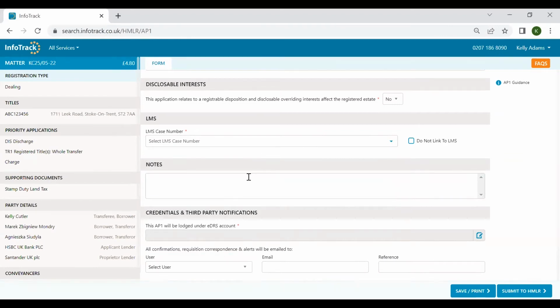Then we move further down to the notes section. This is a fully flexible product, so any information you need to make your caseworker aware of, you can put in the notes section here. We also integrate with our MRO1 lodgement software, and we will pre-populate the certification wording straight into the notes section for you here as well.